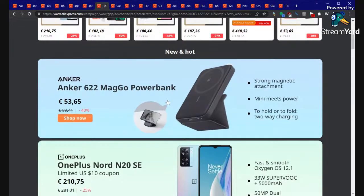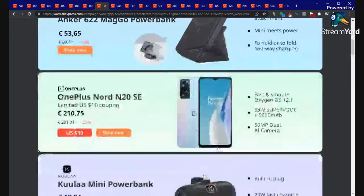Okay. Anker 622 MagGo Power Bank. Strong magnetic attachment. Mini meets power. To hold or two fold. Two-way charging. What? OnePlus Nord N20 SE. I know it's SE, okay? It's fast and smooth. Oxygen OS, more like Color OS. 12.1 free W. I know it's watts. Super VOOC. 5000 mAh. 50 megapixel dual eye camera. Why does the E here look weird?